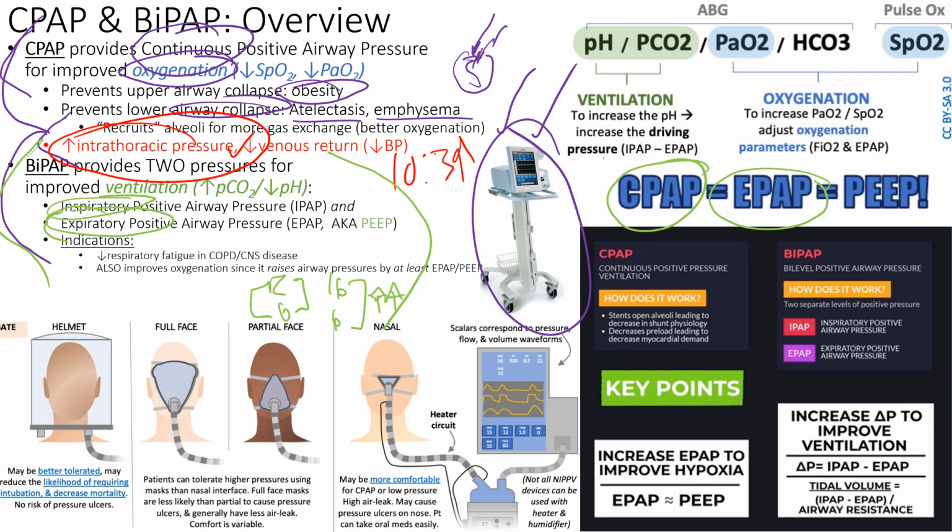So this will help improve what? Tidal volumes, right? So we can control how much tidal volume someone gets, or we can impress upon the patient to take a bigger tidal volume. Sometimes you tell them to breathe, but they don't have good breaths, right? They have poor tidal volumes because of their disease process or whatever it may be.